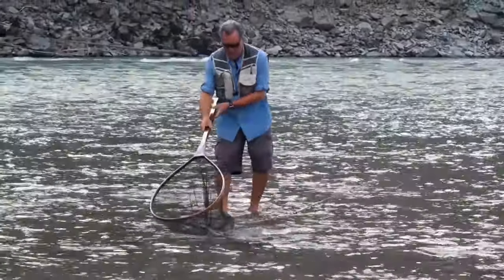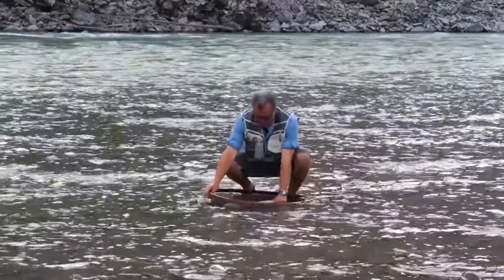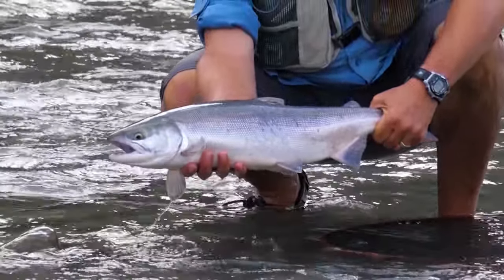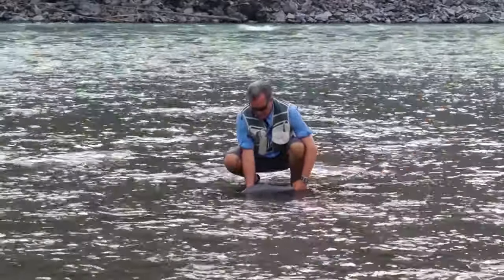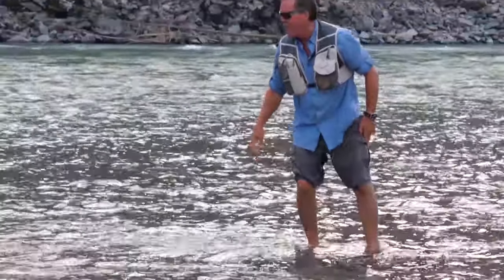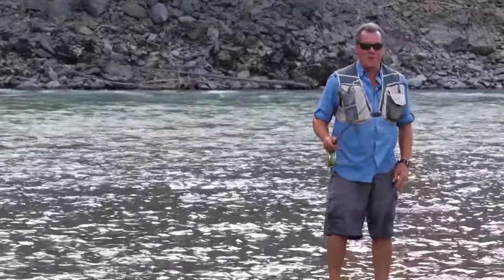Wow, that's a nice chunky sockeye. Some of these sockeye have got some good girth about them. Okay, let's put him back in. Let him get back to his migratory route. A little tougher netting your own fish.